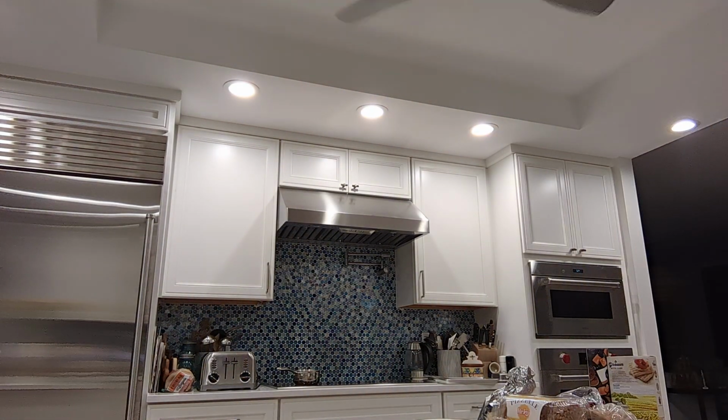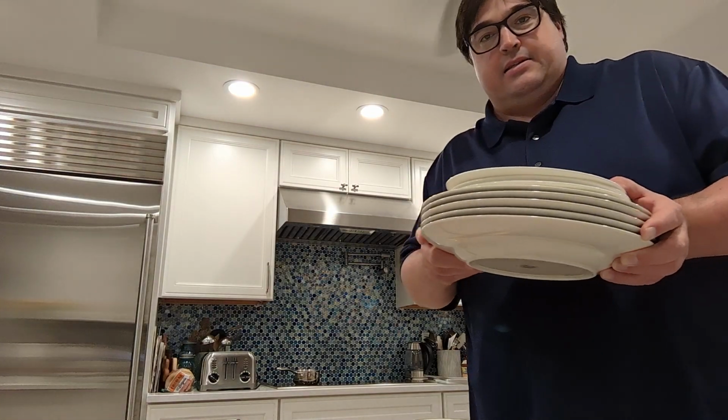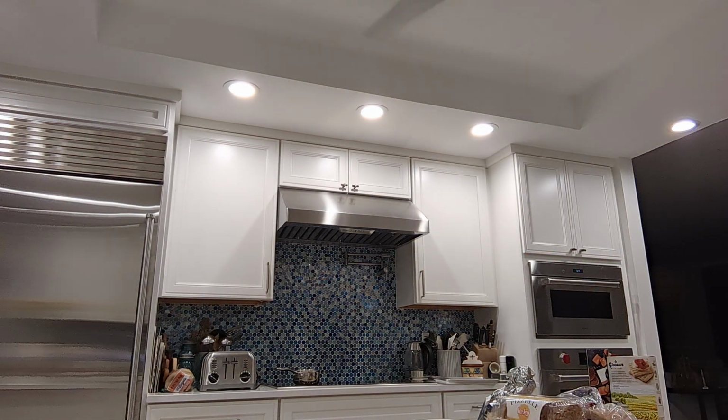So I think she's bought a few of the plates and stuff, but it's a set she's putting together. So we have one here in Florida.